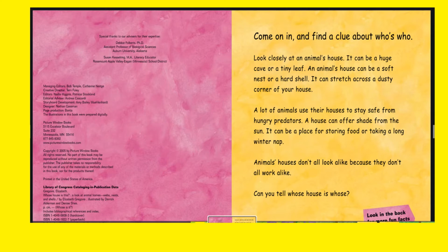A house can offer shade from the sun. It can be a place for storing food or taking a long winter nap. Animals' houses don't all look alike because they don't all work alike. Can you tell whose house is whose?